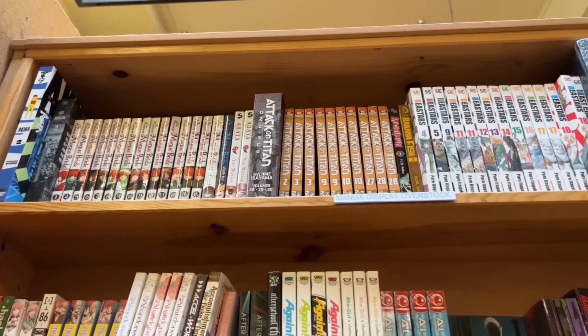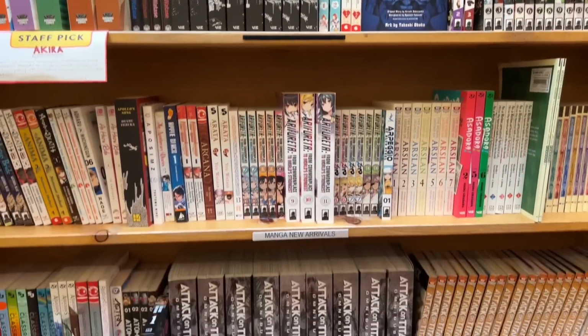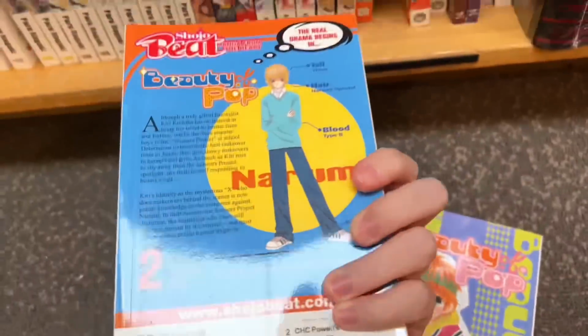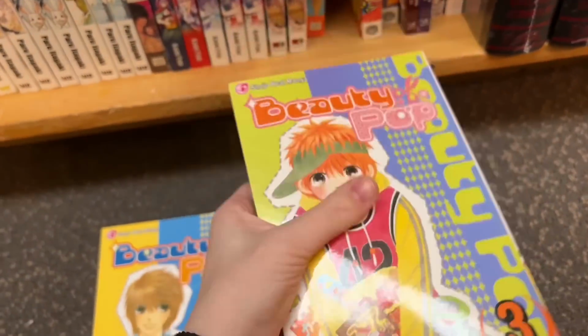This location specializes in new and used books, so they should have a really fun selection of manga. Beauty Pop really caught my eye, and I was so excited to see it because I only have volume 1, so I'm so excited to get volumes 2 and 3 and to add them to my collection.